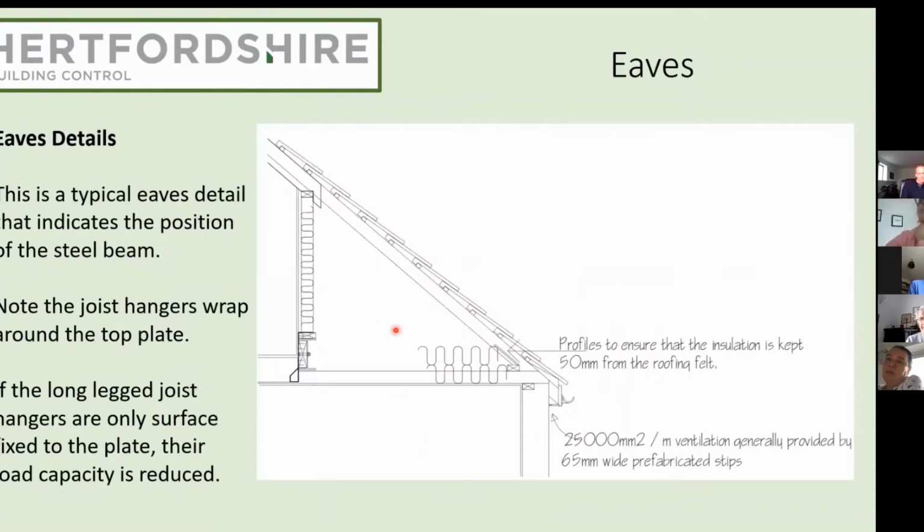Here's an easy detail. And again, we're just assuming that we're getting ventilation in there. You're always better off getting the ventilation there if you need 25,000 square millimeters per meter, because you'll never get it with tile vents. Tile vents do about 7,000 square millimeters. So you would need four tile vents per meter. And if you look at some of the old conversions, you'll look up and you'll see just a row of tile vents along the roof. That's because that's how many is needed to get up to this 25,000. Always better off using the strip.